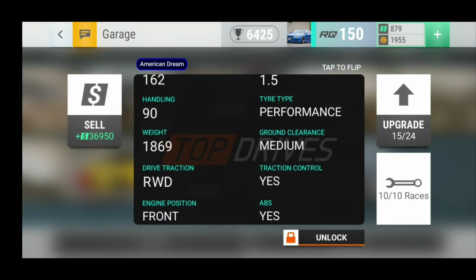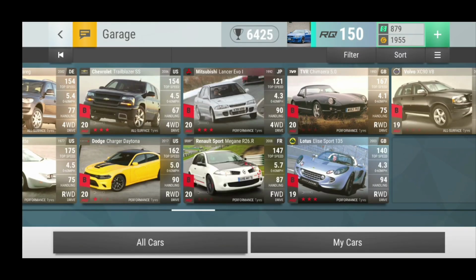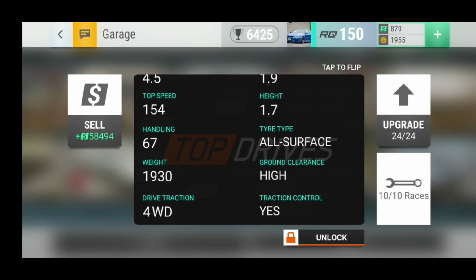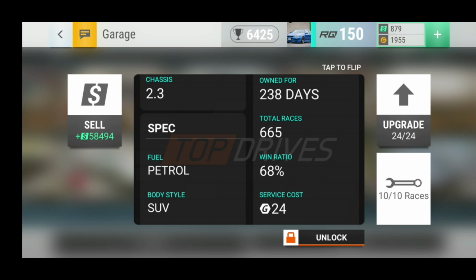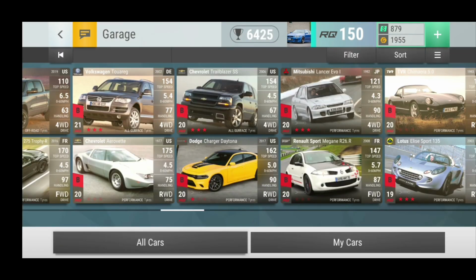Then we have the Charger Daytona. I've actually not maxed this one out yet. I'm going to try to max it out in the near future. It's an alright car. We have the Trailblazer from the Carrier. As you can see, 665 races with 68% win ratio is pretty darn good. 20 RQ, it's just a good car.